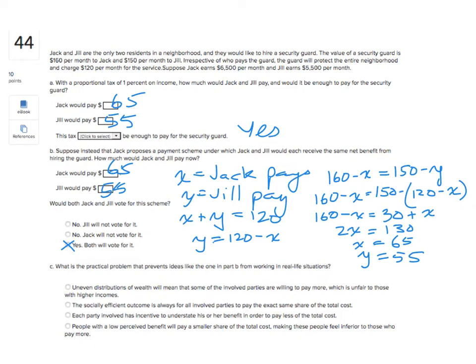But the problem of thinking about a fair solution, okay, everybody gets the same net benefit. That's true, but remember, we can't directly observe people's net benefit. And if people know that their payment shares are going to be tied to how they answer how much they value that service, this puts an incentive to lowball. Maybe Jack says, oh yes, it's worth 160 to me, but I don't want to pay my big share. It's worth 110 to me, whatever. He can lowball, knowing that he's driving down his payment share. So we don't have that option in real life.